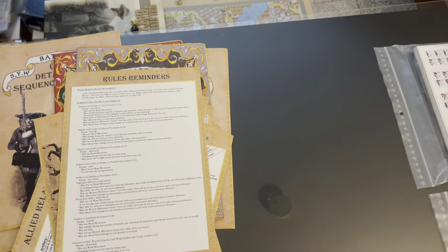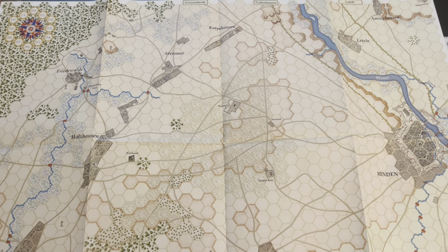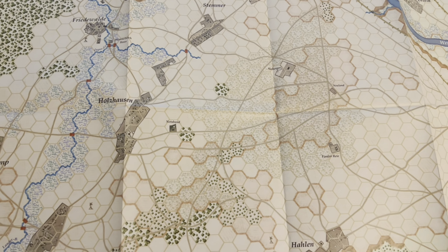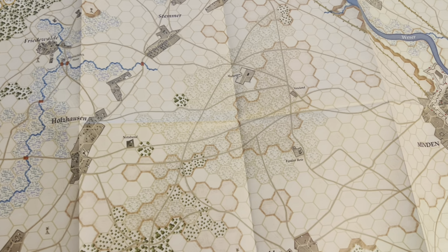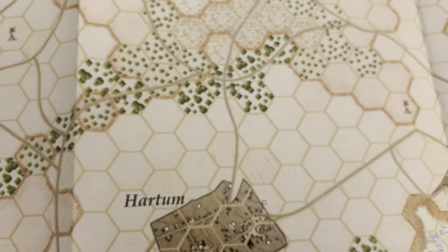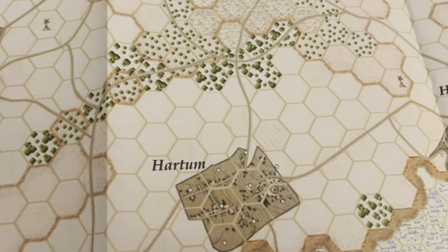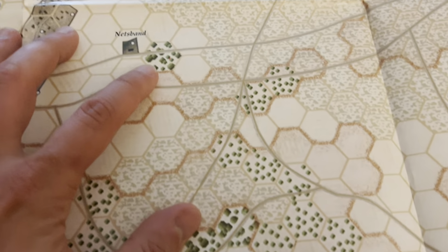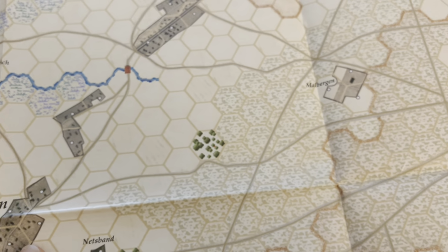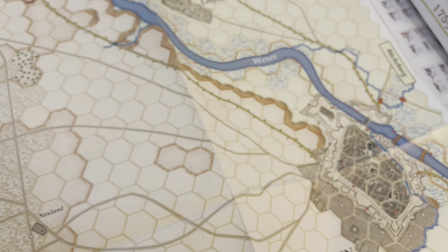All right, let's get to the visuals in this package. So here is the map, and I believe this is taken from an actual period map with the hex grid put over it, from what I understand. It looks like it's been upscaled a little bit from its original resolution. You can't really tell on camera, but it is a little fuzzy. Some of the details, like the city here, some of the terrain is a little fuzzy when you look at it up close. I don't think it's going to impact playability, but certainly you can tell it's taken from an actual document, I believe.